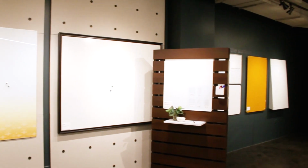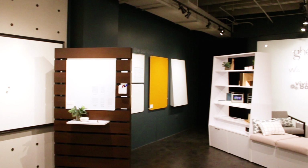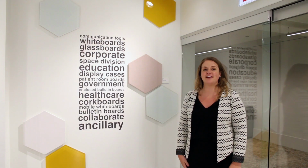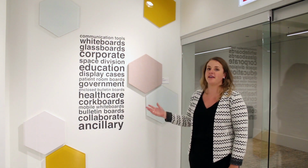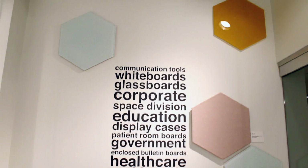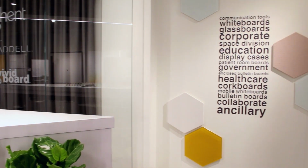This year, we brought in more colors, textures, applications, and products into our showroom. The first thing you'll notice are a few new members to our Link Hex family. Introducing glass, fabric, and acoustic material hexes to our traditional painted steel collection allows for more applications and design choices.